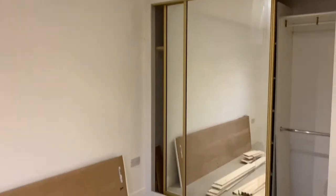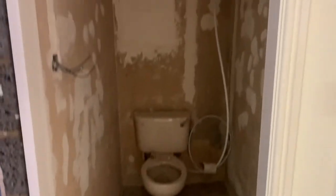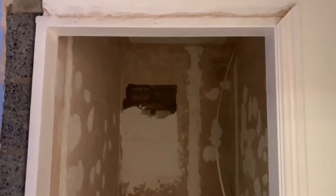We just need the plasterer to come in, get rid of those chases for me, and then this room should be pretty much good to go. We do have the builder's toilet at the back here, the most disgusting room in the house. It does still need plastering out. I've had a window filled in there.